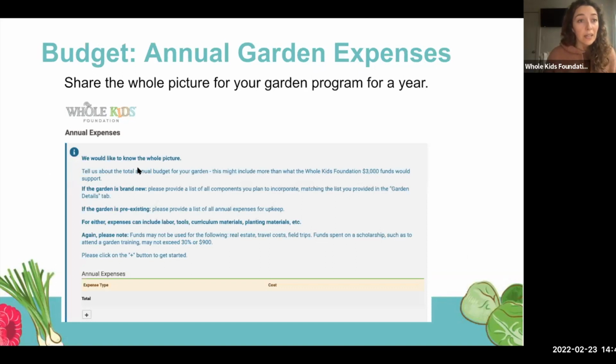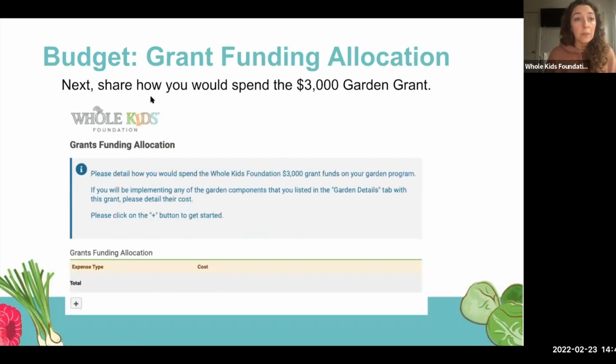The budget section is a section we get a lot of questions about. It's 3 parts. So the first part of the budget section in the application will ask you for your annual garden expenses. So it wants you to share a bigger picture look at the expenses of your garden program for an entire year. Getting a sense of what you anticipate to be the total cost of supporting your garden for the next 12 months or so. The second section is specific to the grant funds of the Whole Kids Foundation grant. So how will you use this $3,000 grant if awarded? It may be the same as or just a portion of your annual garden expense budget.